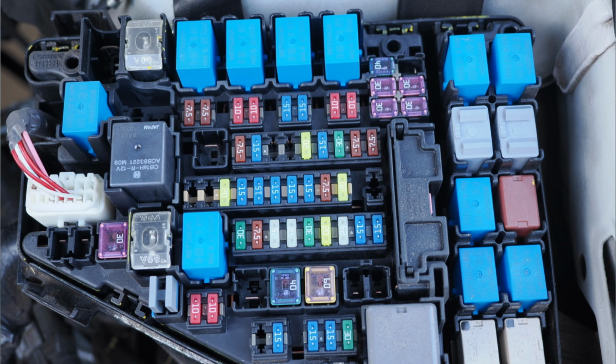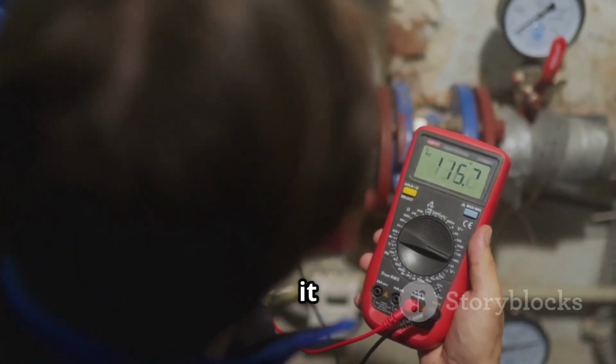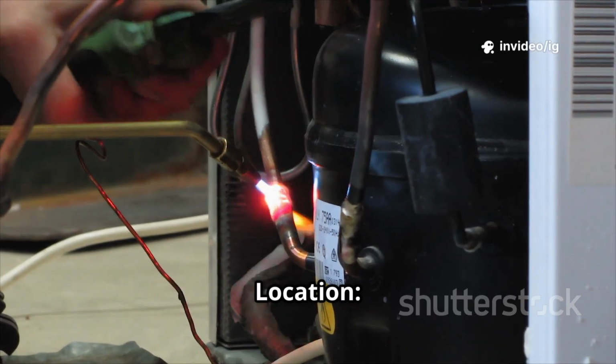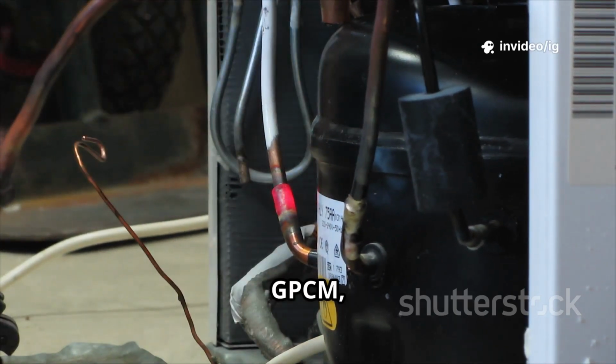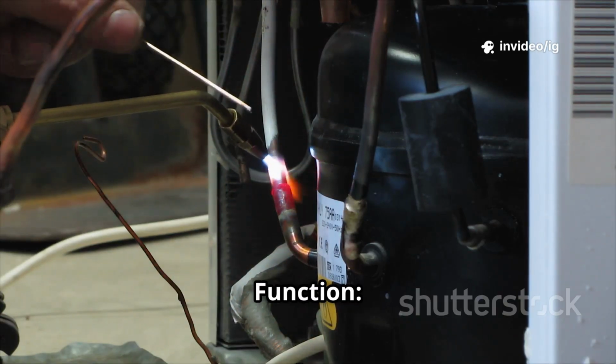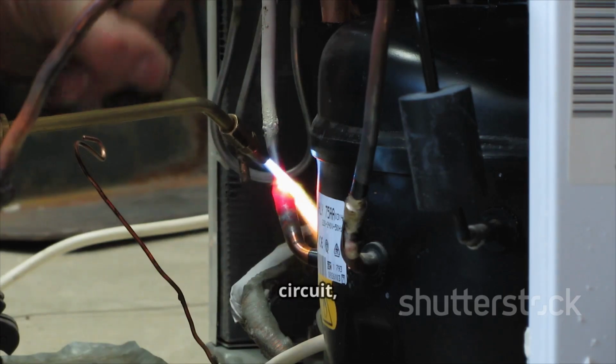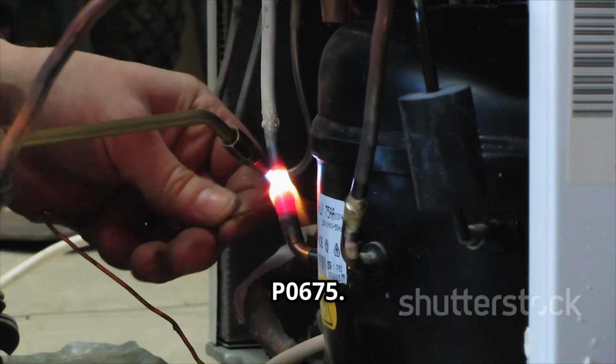Glow plug relay. Location: found in the fuse box or mounted near the engine. Function: supplies power to the glow plugs. If it fails, the glow plugs won't work. Wiring and connectors. Location: runs between the PCM, GPCM, and glow plugs. Function: transfers electrical signals. Corroded or damaged wiring can cause an open circuit, triggering P0675.